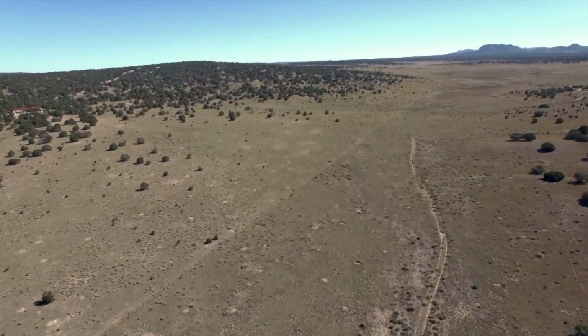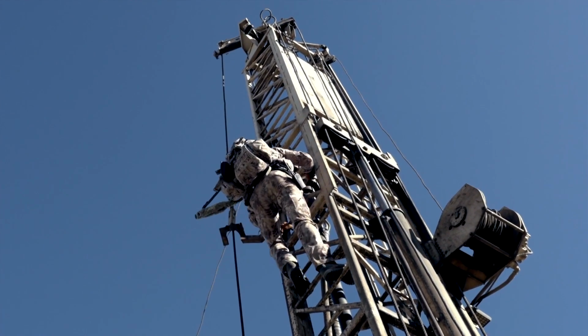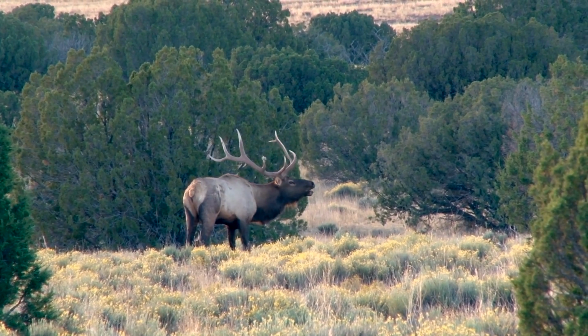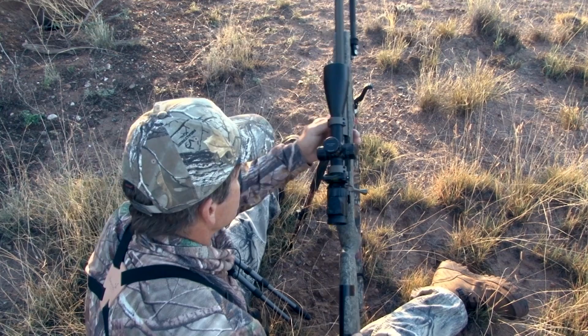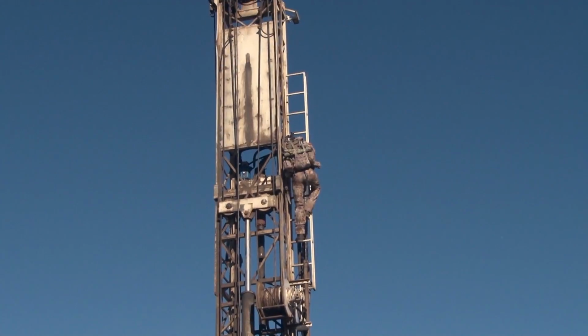Fourth afternoon comes around. There's an oil rig out there, and we start talking to Reno, and Reno had this idea, getting up in this oil rig. Out in this flat area, we saw a big bull out here about 2 days ago, and we've got, through the wireless, a little bit of communication, so hopefully he'll spot something that we can make a move on.